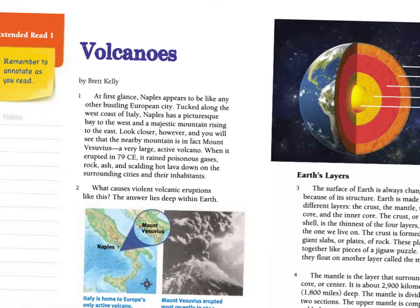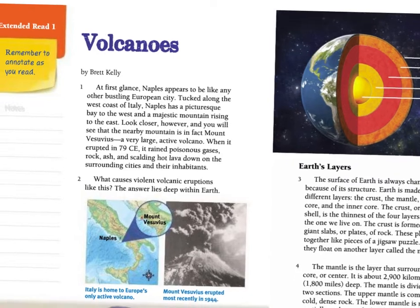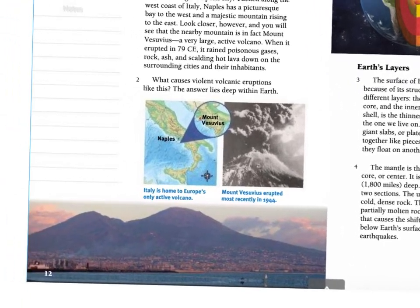So when it erupted in 79 CE, it rained poisonous gases, rock, ash, and scalding hot lava down on the surrounding cities and their inhabitants. Inhabitants are people who live in a certain place. What causes violent volcano eruptions like this? The answer lies deep within the earth.